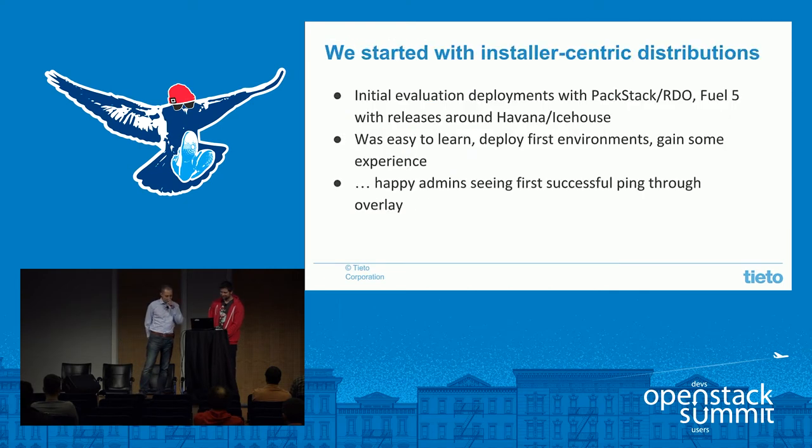So I will start now with our beginnings. When I told you that we started some internal activities around OpenStack around the years of 2013, or in the OpenStack release words, it was the time of Havana and Icehouse. In that time, what we were testing was what we now tend to call installer type distributions. So we were dealing with PackStack, RDO, with Fuel, and this type of distros, which were quite easy to learn, easy to deploy on the infrastructure. And it was easy for us to jump in and start doing something with OpenStack. We got the OpenStack environment running quite quickly.